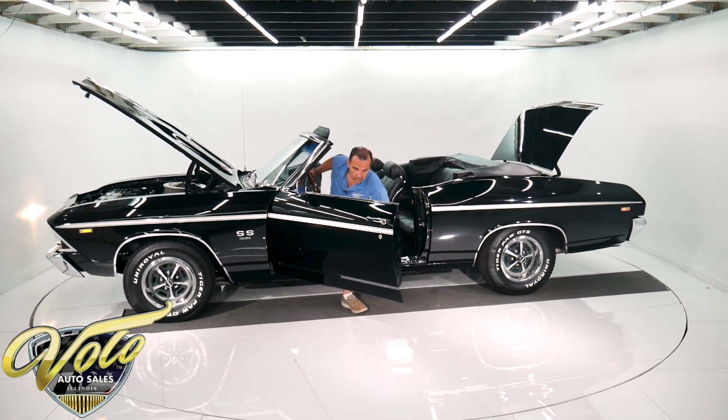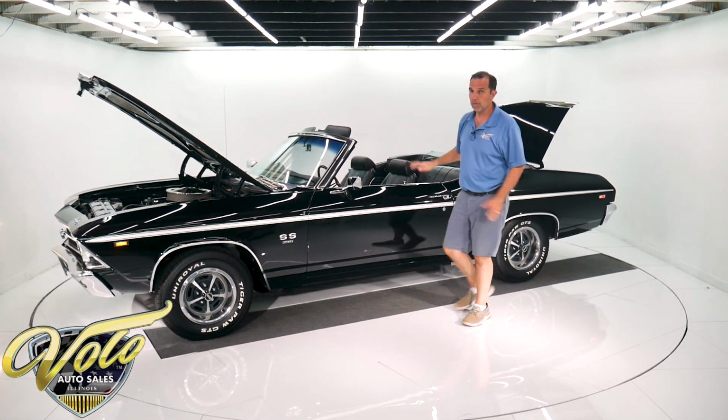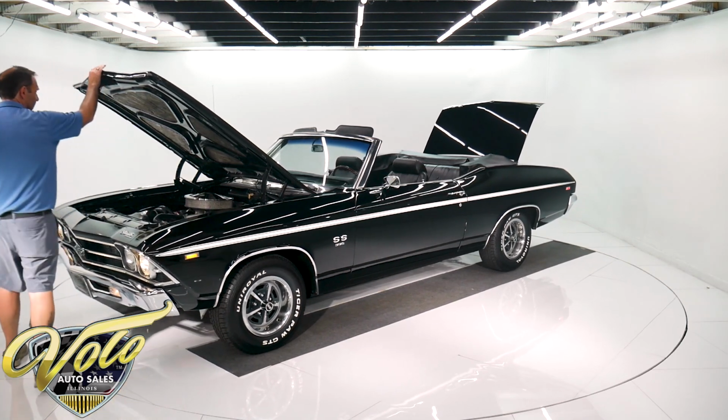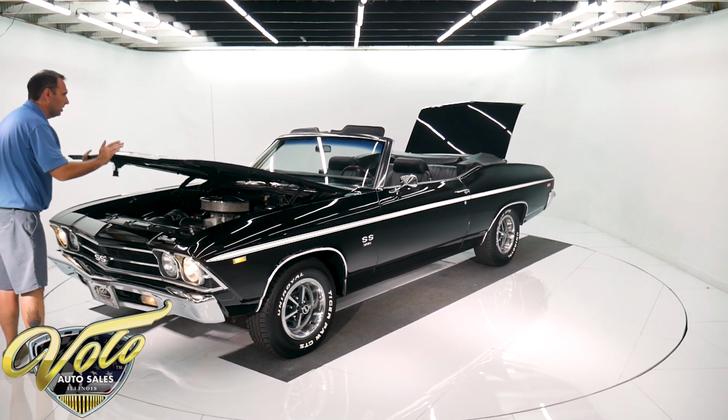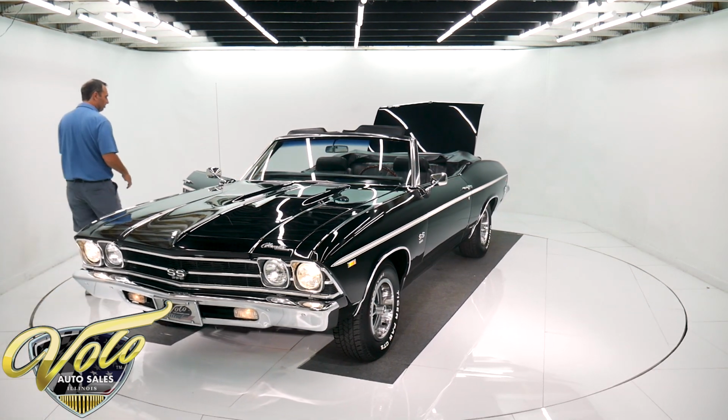Now, why aren't you getting to the phone and calling us right now? 427 Chevelle convertible 4-speed. Come on. This thing is awesome. I'd love to be out tooling around in this. Unfortunately, I have to work today.